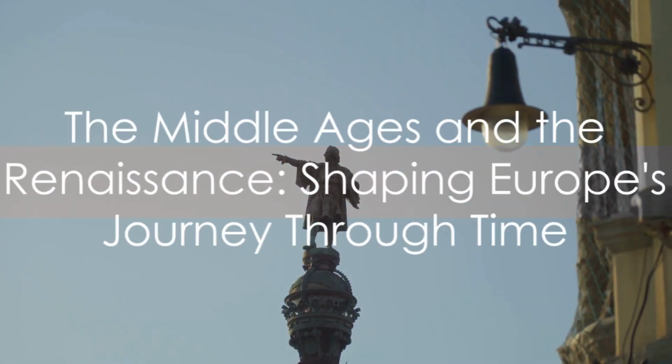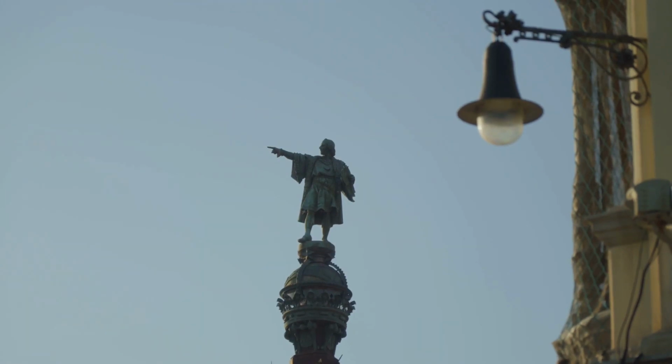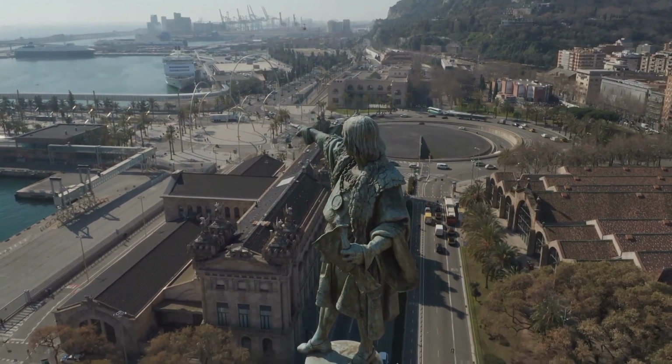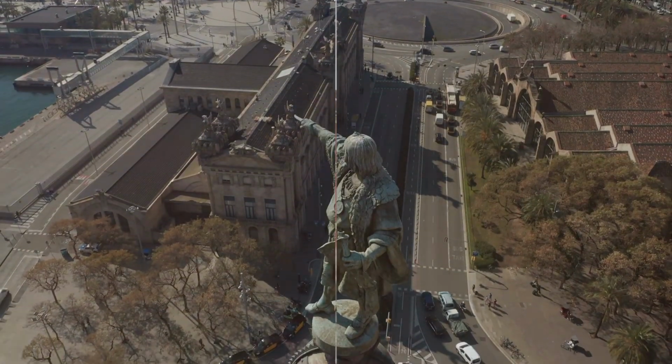the course of history. The Middle Ages and the Renaissance were periods of great change, shaping the Europe we recognize today. So as we delve deeper into the story of Europe, let's remember these eras as times of transformation, from feudal societies to the birth of the modern world.